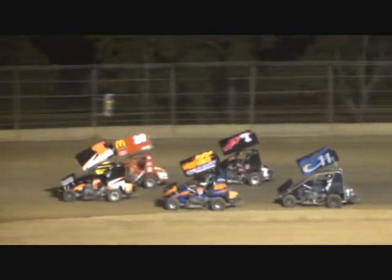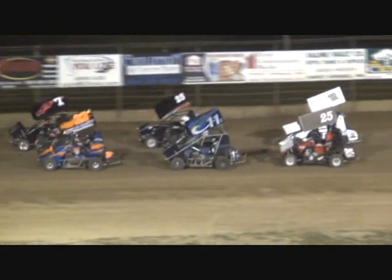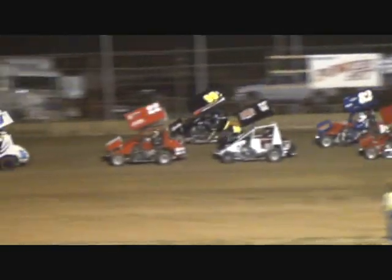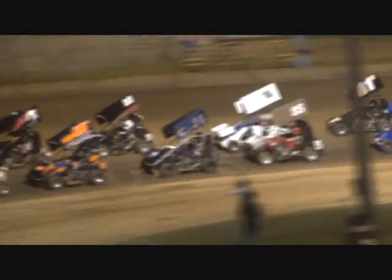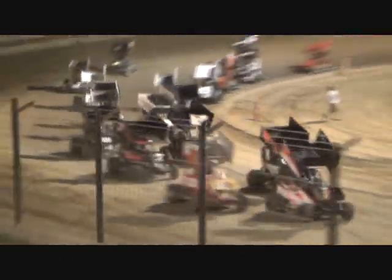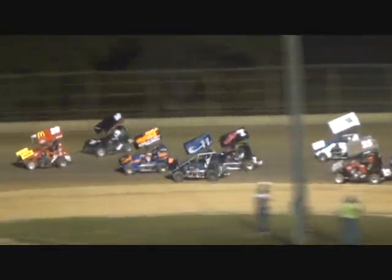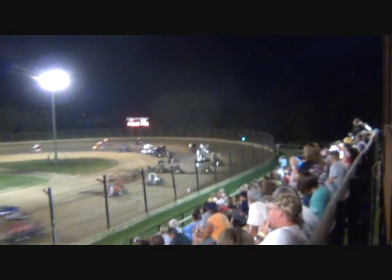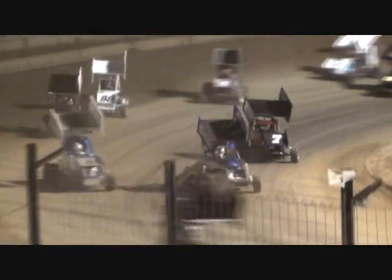Fans, you're not going to be able to hear me once we get this one underway. Quinn Jones in the 17J, the 28th of Haley Witcher, that's your front row. We're going to go 30 laps, A-class style. Cars four wide coming out of turn number four. The 17J of Quinn Jones in that number one spot.